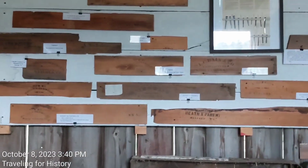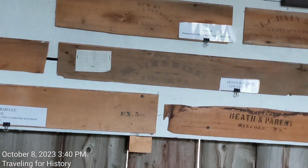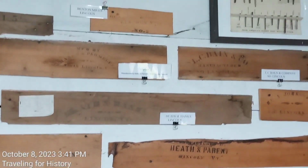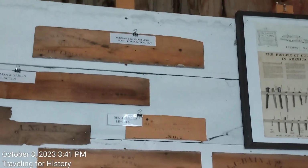Wow. So as I said, the names that are stamped on here are the names of the companies that produced them. Oh my gosh, that's amazing. So was that on purpose, or was this just someone who had put this together because they thought it was interesting? Yeah, we did it for display purposes. We had the collection of clapboards, and there are so many different mills that existed here. Wow, this is amazing.